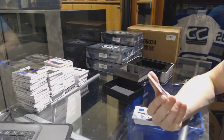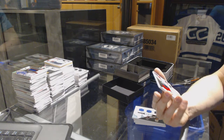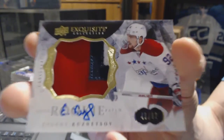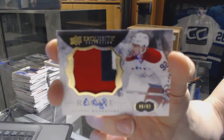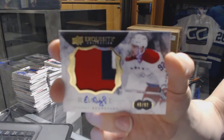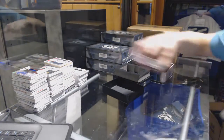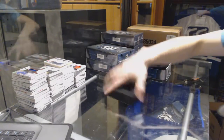And we've got a three-color exquisite rookie patch auto, numbered 49 of 92 for the Washington Capitals, Evgeny Kuznetsov. 49 of 92 for the Capitals, Evgeny Kuznetsov. All right, on to the tin show.